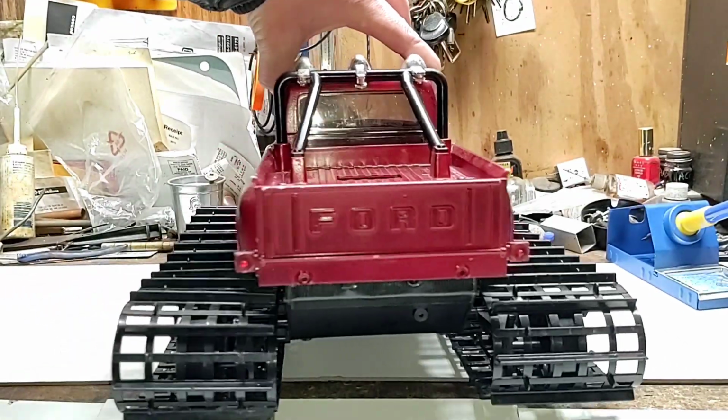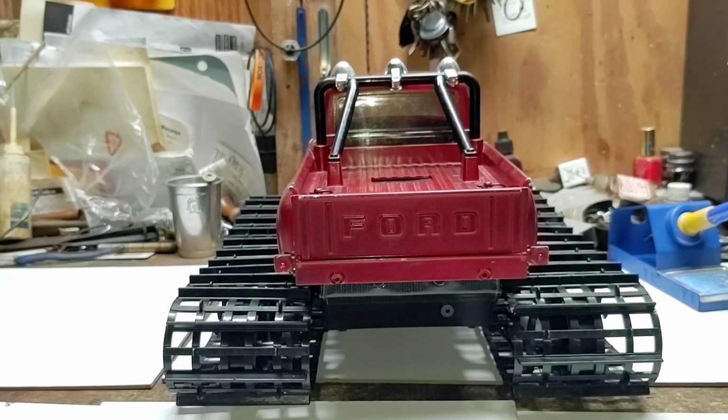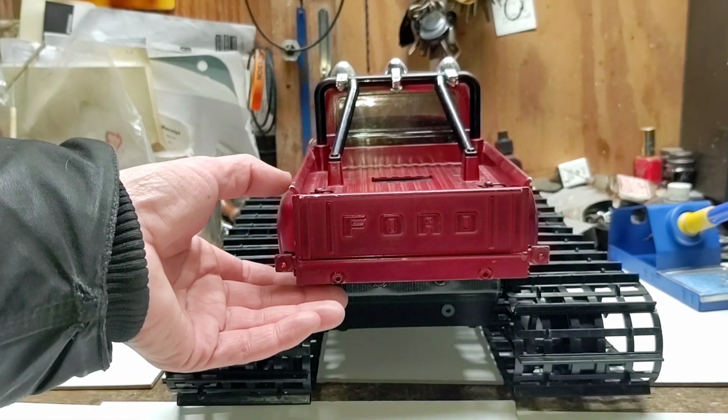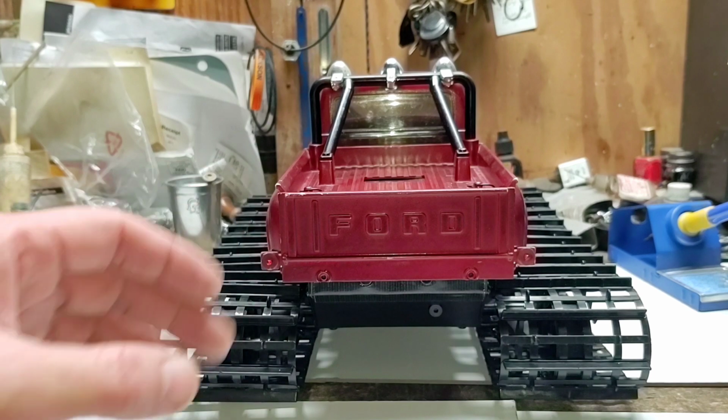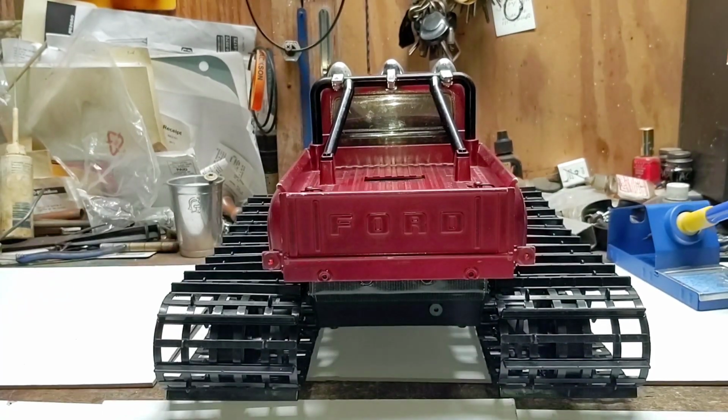Moving around to the back of the vehicle, custom LEDs on the back of the vehicle. No LED light buckets on the back of these old school Midnight Pumpkins. Not too sure about the new ones, but I know on the old ones, no LED light buckets. All we have are these fake taillight housings back here.